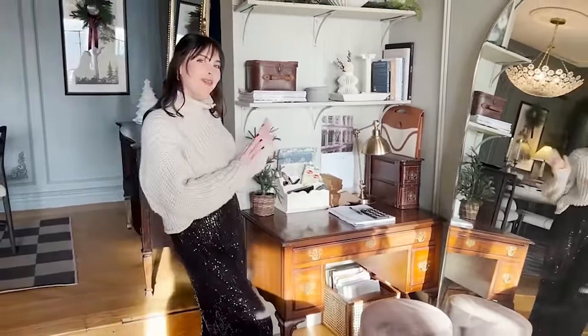And then these candlesticks I found recently, a couple years ago. And these candles that my brother-in-law Jay gave to me. Set the scene for me on the holidays. What is it like in here?